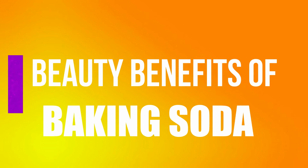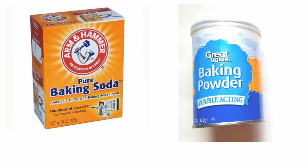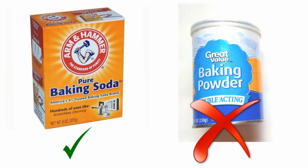But before I go any further, you should know that you should be using baking soda and not baking powder, or else the following remedies will not be effective.